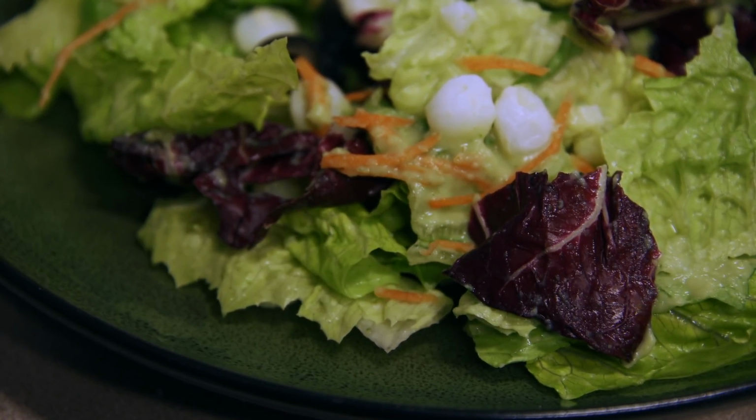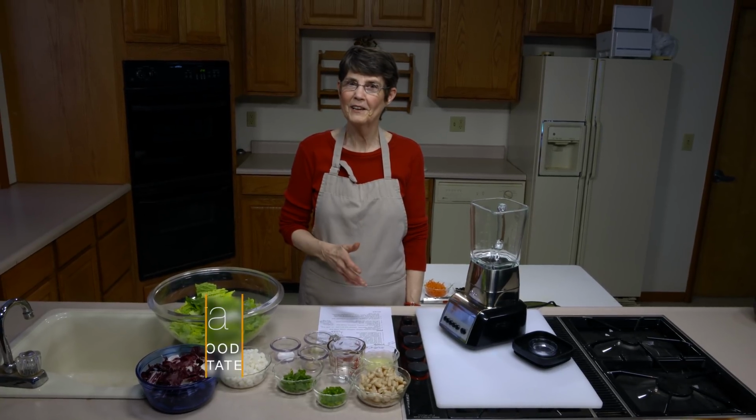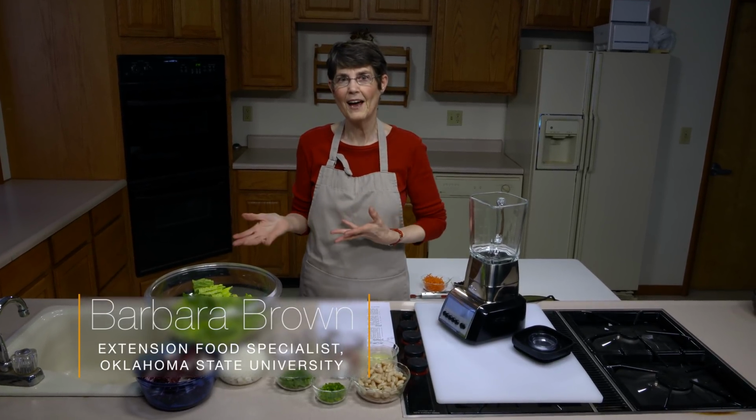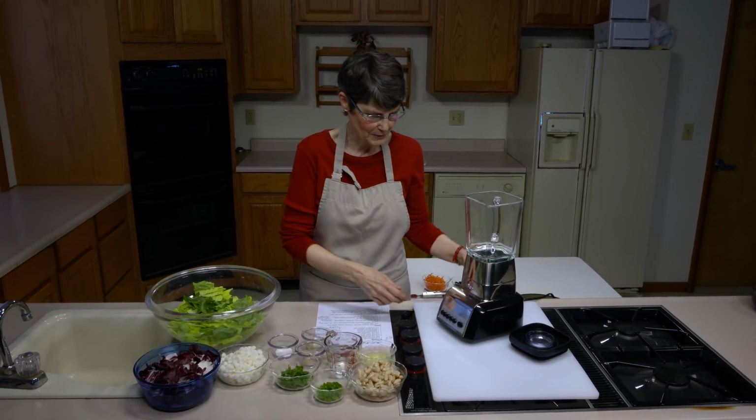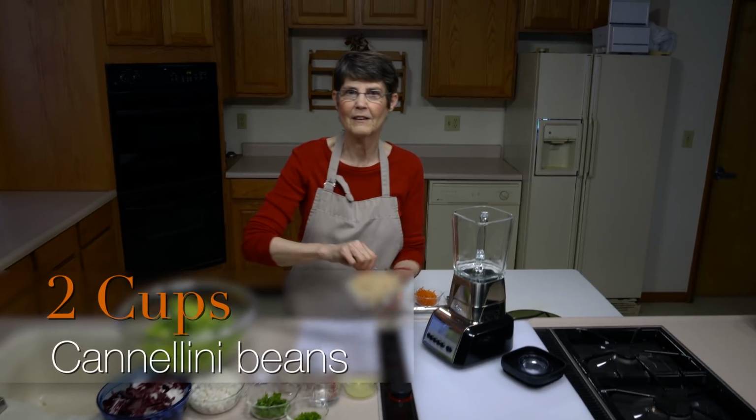This is lettuce and hominy salad day. Now this is a little bit unusual because we're going to make a green salad with a dressing, but we're not going to use as much of the normal ingredients as we usually do. So the first thing I'm going to start with is cannellini beans.